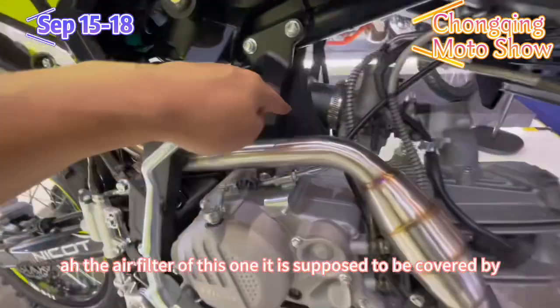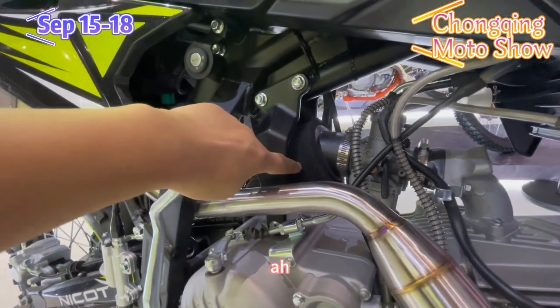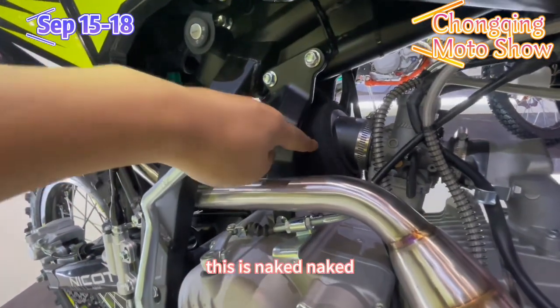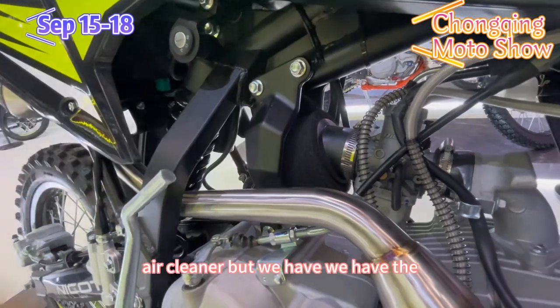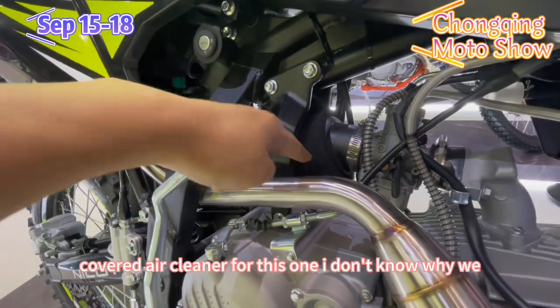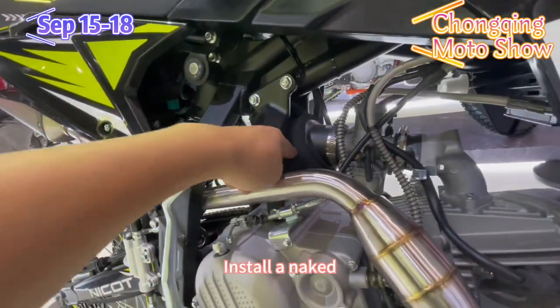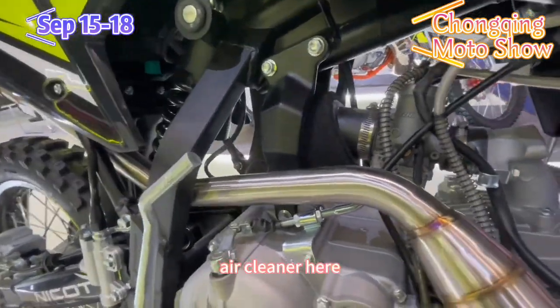The air filter of this one is supposed to be covered. This is the Nicot air cleaner, but we have the covered air cleaner for this one. I don't know why we install a Nicot air cleaner here.